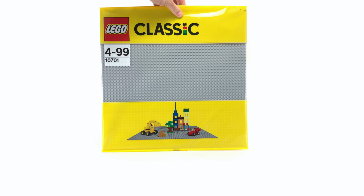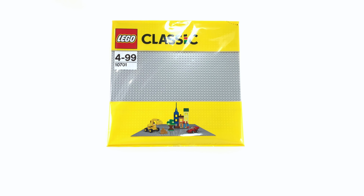The first thing that I picked up is this massive 48x48 grey base plate. I've wanted one of these to display my minifigures because I've been storing them all in the lunchbox and it's about to burst. I'll also be able to do some new minifigure videos again to show off the different subcategories of my collection.